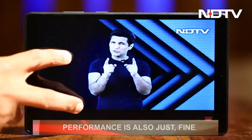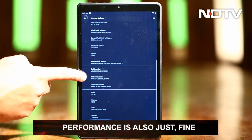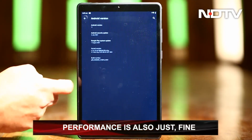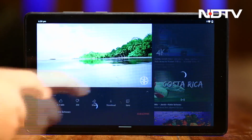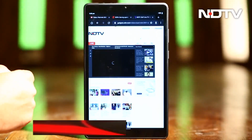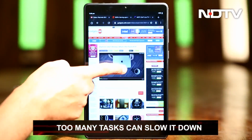Just like the display, the performance is also just fine. It comes with the MediaTek Helio P22T processor, 3GB of RAM, 32GB of internal storage which can be expanded through a microSD card up to 128GB. It works smoothly for the most part, apps open fast and animations are as smooth as they can be on 60Hz. However, with too many tasks being performed at the same time, the tablet can slow down, as seen by the stutters and slowdowns in the general UI.